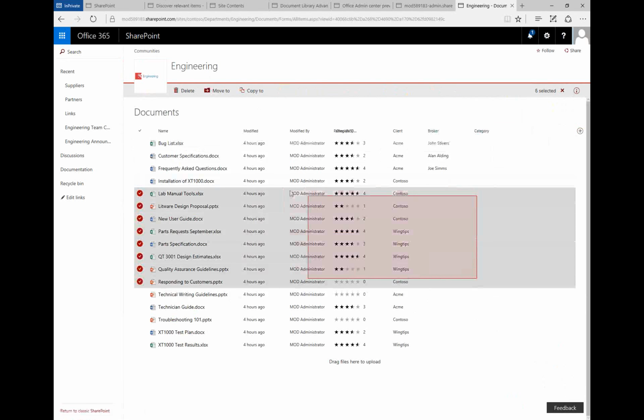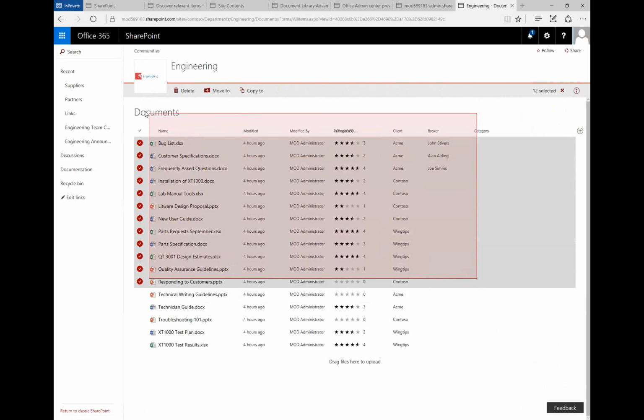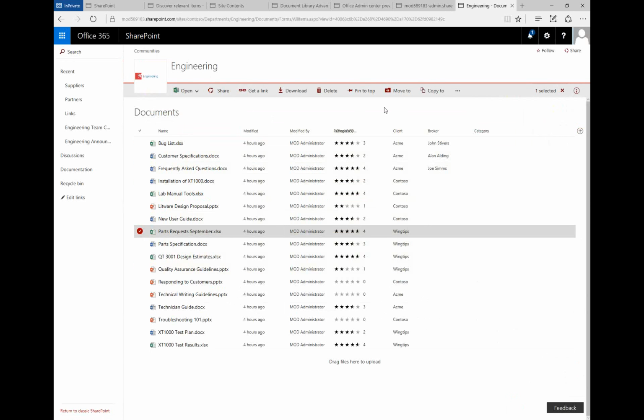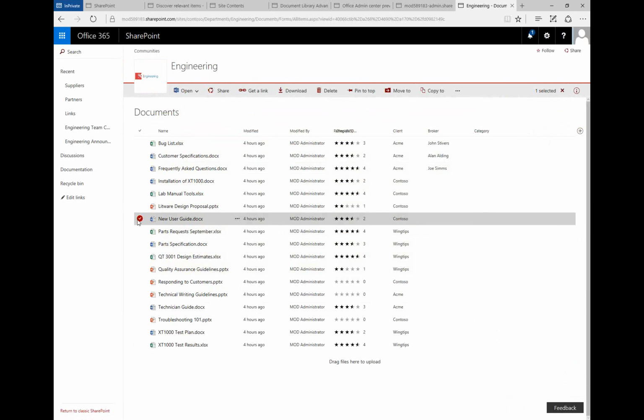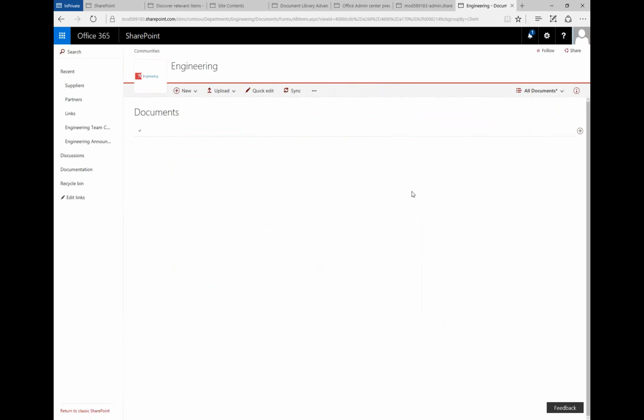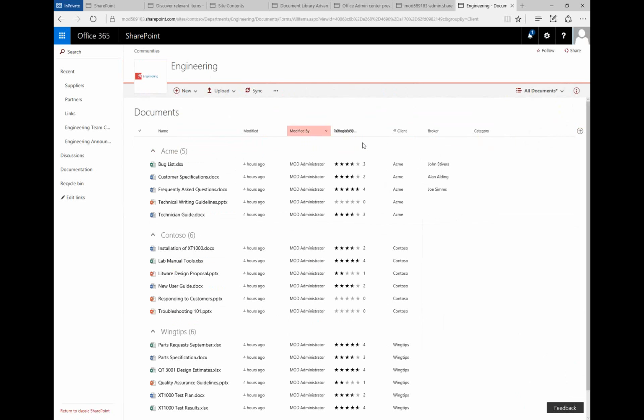Also, in terms of selecting things, you're going to see that you have a lot more of what you have in Windows Explorer. You can drag your mouse and select a whole bunch of content, then move it into a folder or do a bulk action on it. You do still have the ability to do things like quick edit and so on. And then another thing is in terms of the metadata. If you wanted to categorize, you could do that right from this view. Before, you had to change the view and create your own view.